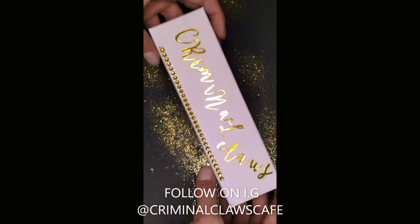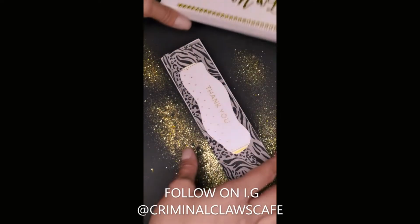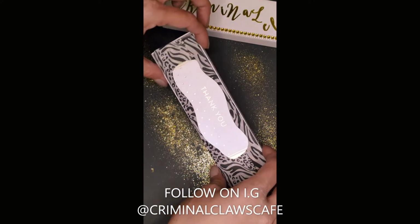What will you get when you order from Criminal Claws? Aw, super cute packaging.